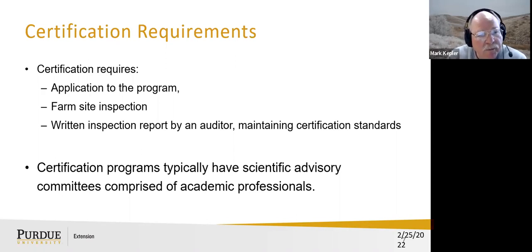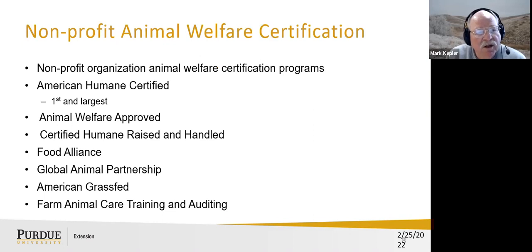Okay, next slide. This just happens to be an example of some of these welfare certification programs. The American Humane Society is one label that you may see on a product. They have been around for a long time and they are fairly large. The Animal Welfare Approved is a totally different label. Certified Humane Raised and Handled, that's another label. The Food Alliance, the Global Animal Partnership, American Grass Fed, and I'll talk a little bit more about that one here. Farm Animal Care Training and Auditing, that's another.